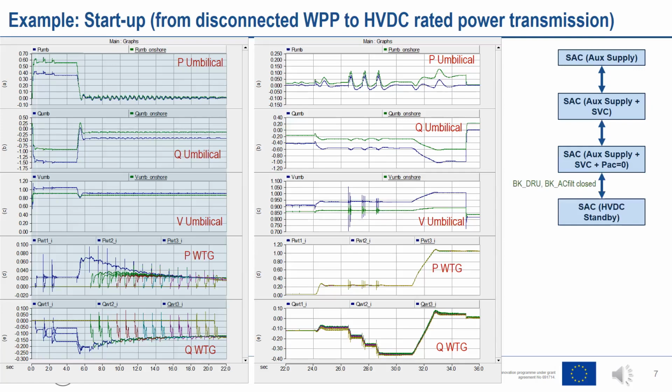going through the HVDC link to about 0.2 per unit. After that, we connect all the DRU filters. Each one of the 3 filters has 3 different blocks. Each one of the blocks is connected in sequence.